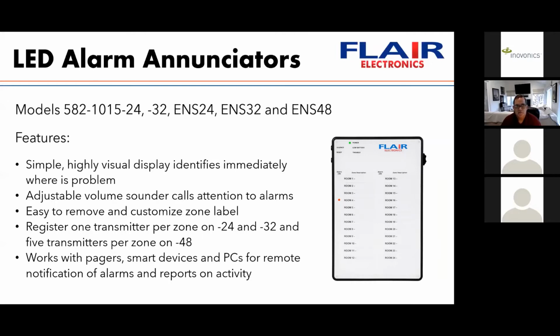As I said, the sounder is up here on the side. It has a baffle, so you can adjust the volume low or high depending on the room where it's installed. The identification label here is easy to remove. There's a plexiglass cover that just pops off the front, and then that ID label is a Word document that you can type in the specific zones or doors or whatever you want to label them as, and that just goes right behind the plexiglass cover.